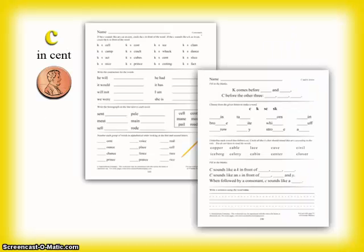That brings us to the end of today's lesson on C when it comes in front of E or I and says S, like in scent. So take your time, pay attention, and do a great job.